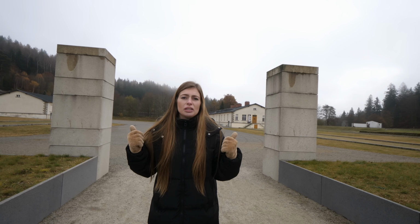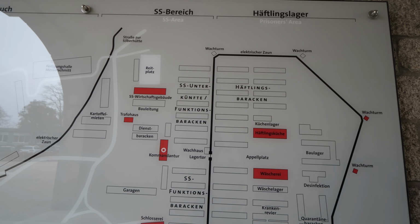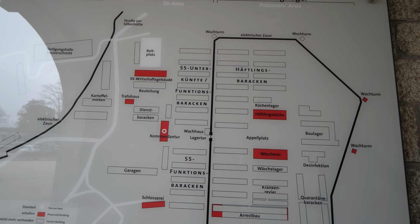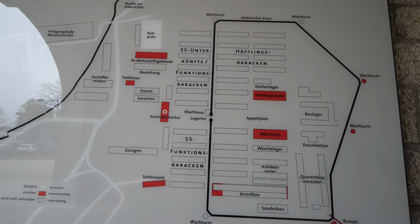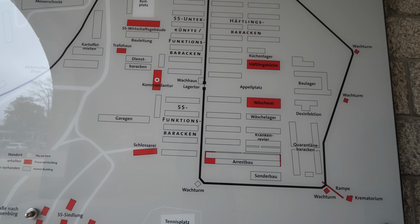So right here behind me, these two pillars make up the camp gate, and this is the spot that separates the guards from the prisoners. It's also the place where the prisoners had to leave their previous life of individuals and enter into a new world of concentration camp prisoners.